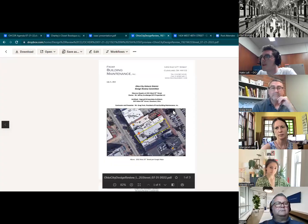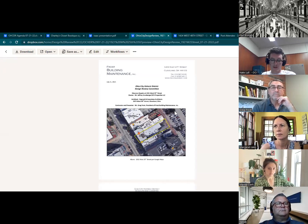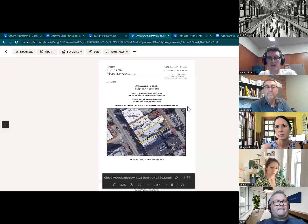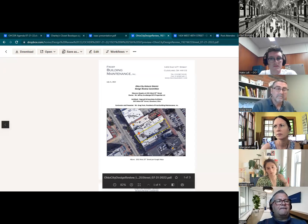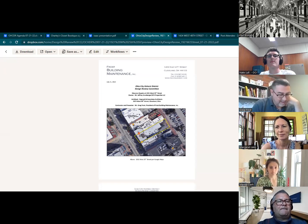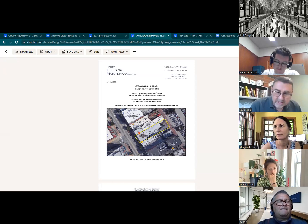Okay, so our next item is 1921 West 25th Street. This is a facade renovation. And I believe Greg Frost is here to speak to this. That's correct. I'm here. So in general, I just have to put out there that I was recently called on this project about a week and a half ago.